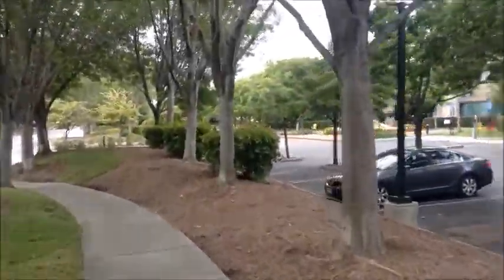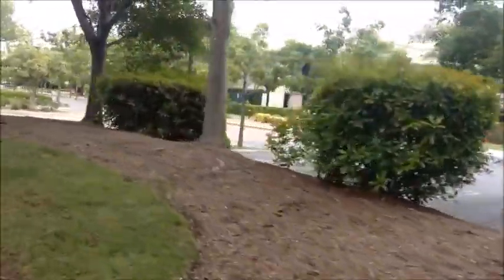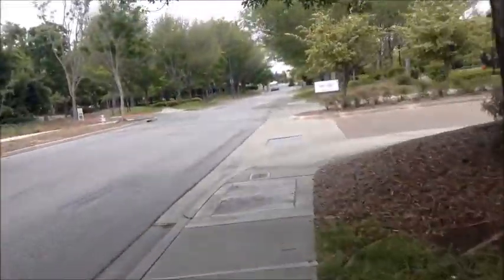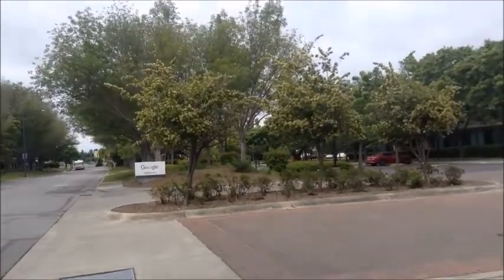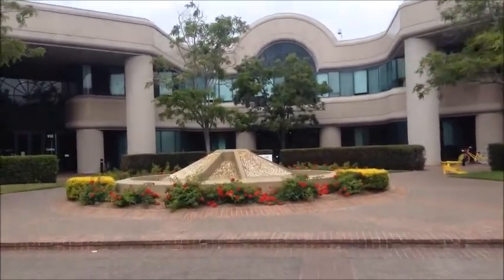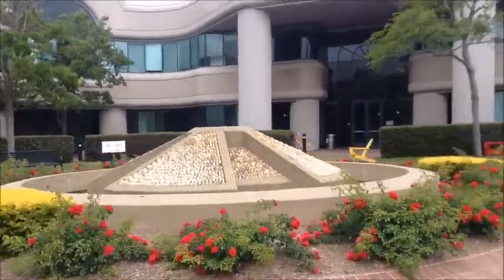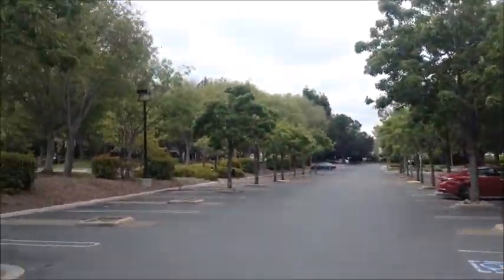Something caught my eye over here. Yeah, that little pyramid. Another Google building. Really spread out. Not much to it. They must shoot out water when it's open. It's a weird arrangement for stones. Time consuming.